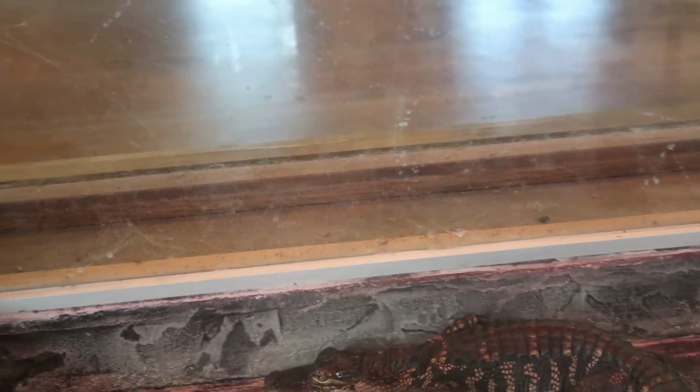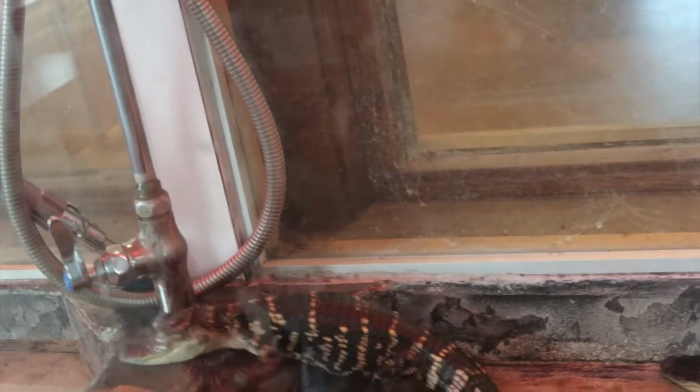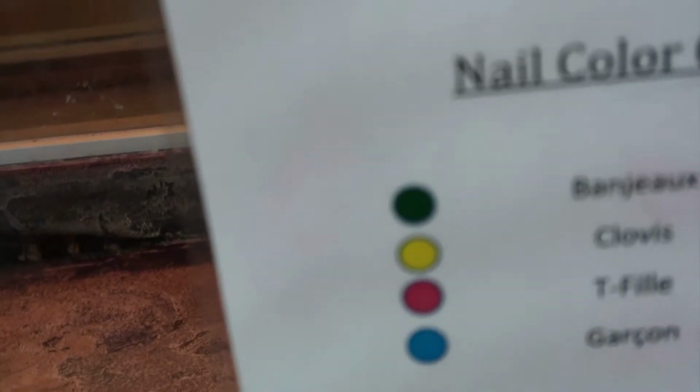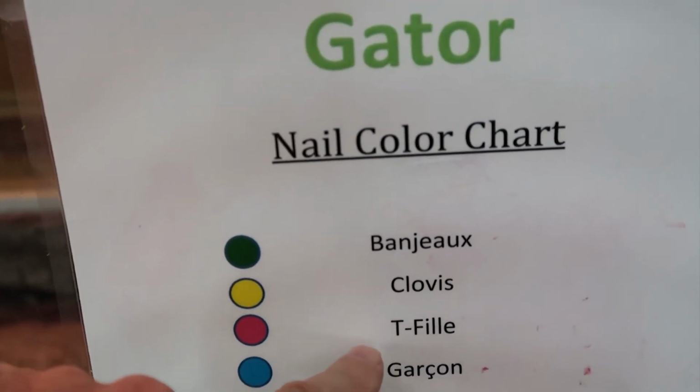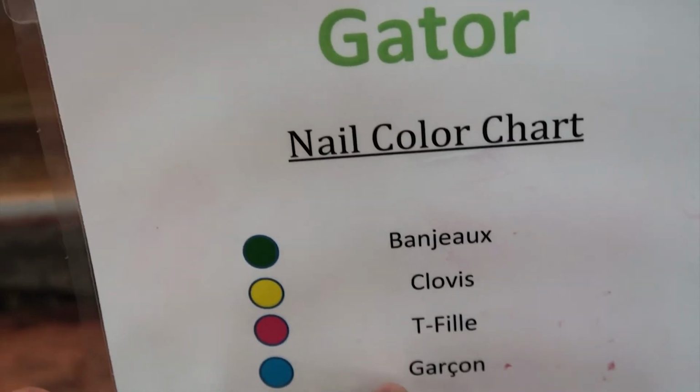They got a separate little deal over here. That's where Clovis lives for right now. There he is. They wait in there till they come visit. And here's the name chart. Right there, the Banjo, Clovis, Tiffy, and Garçon.